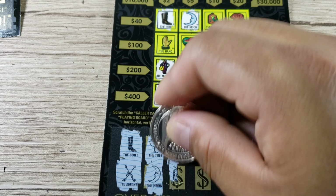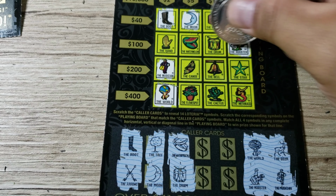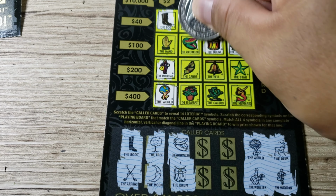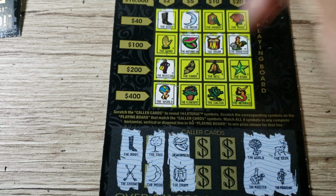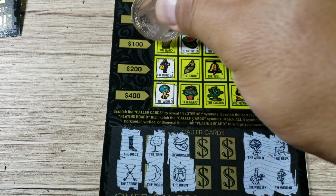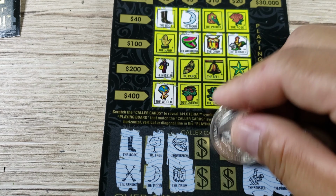Alright. Got the watermelon and the drum. Got the drum right here. And no watermelon. That looked... Oh yeah, we do have watermelon. Alright, this will be a cool prize. If we hit that hand, we could either get the $2 or the $100.